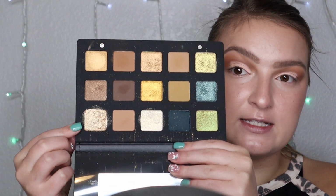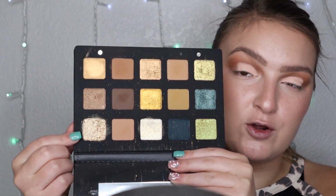Now that your primer is set, we're going to go in with the gold. The gold shade that I like to use is this one from the Natasha Denona palette. This is called Kava, and it's more of a gold topper. It's not a full opaque gold. So I use my fingers and I am just packing it on.